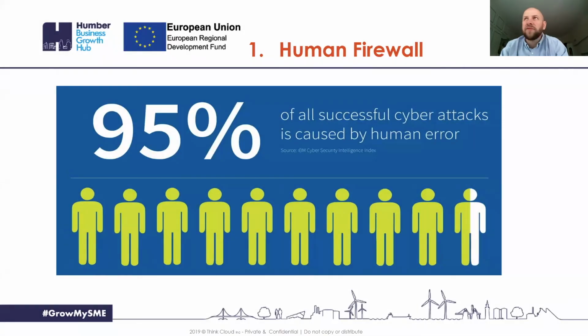Okay, so down to our 15 ways. So first of all, the human firewall, because 95% of cyber attacks are caused by human error. And that's generally somebody clicking on an email, clicking on a link, downloading a file, opening a file that they shouldn't have done. It's down to education, really.